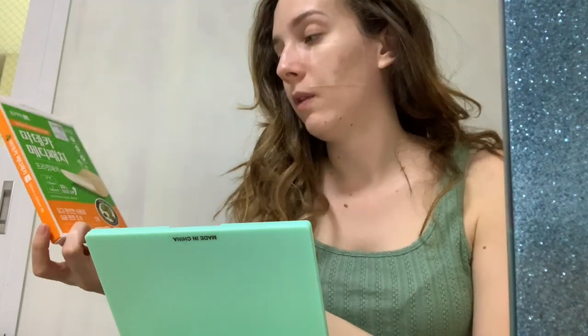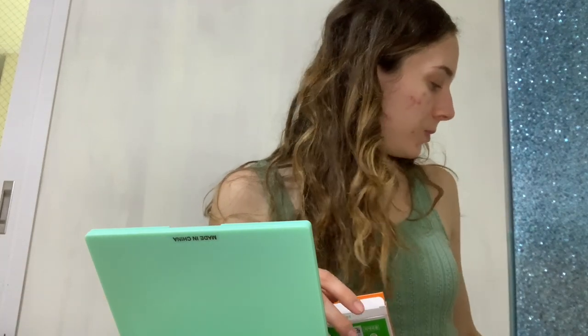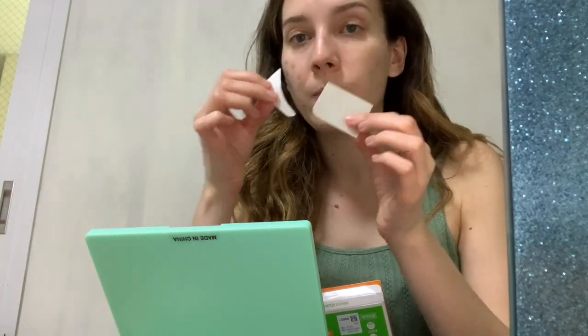On my way today, I stopped at a Daiso. Obviously, my face looks weird because I have it on. I bought, from what I could translate, a healing patch, like a hydrocolloid patch. It absorbs all the gunk. It's really big. I already cut it up, but this is the package it comes in. You can literally just cut it and place it where you want. So I cut it in some pieces and I'm just gonna put it all over my face. We'll see how it works out, I guess.